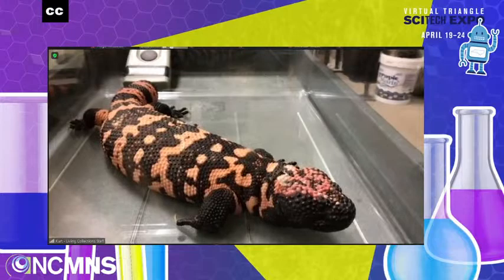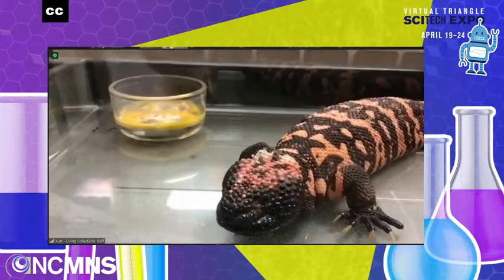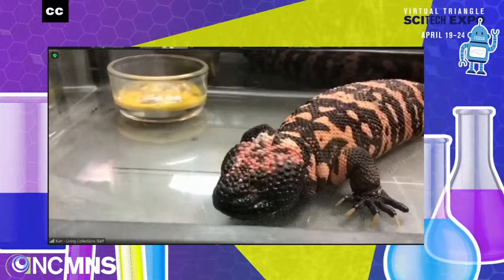So these guys, these are Gila monsters. Their range extends mostly through the western part of Arizona, goes up a little bit into Utah, and the southern tip of it is kind of just getting into Mexico.